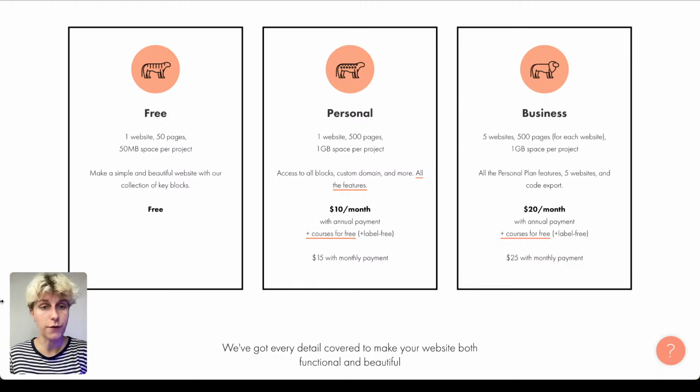What are the differences? The free option allows you to have one website with up to 50 pages within it, and there you will have a selection of the essential blocks, so you won't have access to all the almost 600 blocks that we have mentioned before, and some of the built-in services such as product catalog won't be available for you, but still you will be able to create a simple and beautiful website with the collection of key blocks.